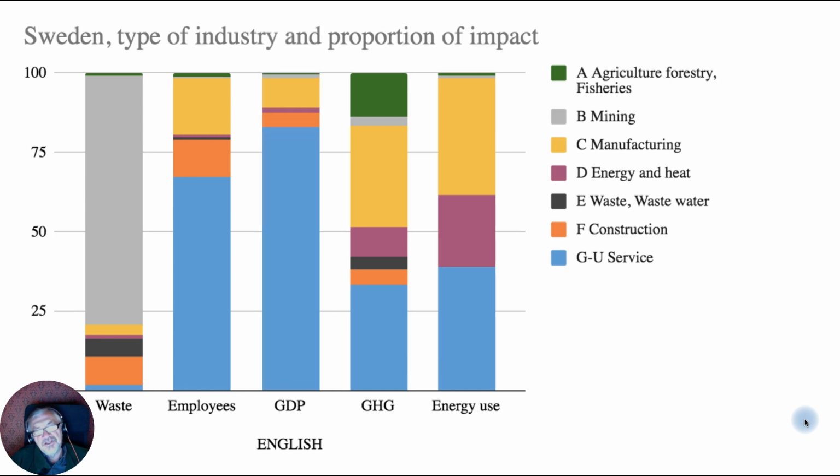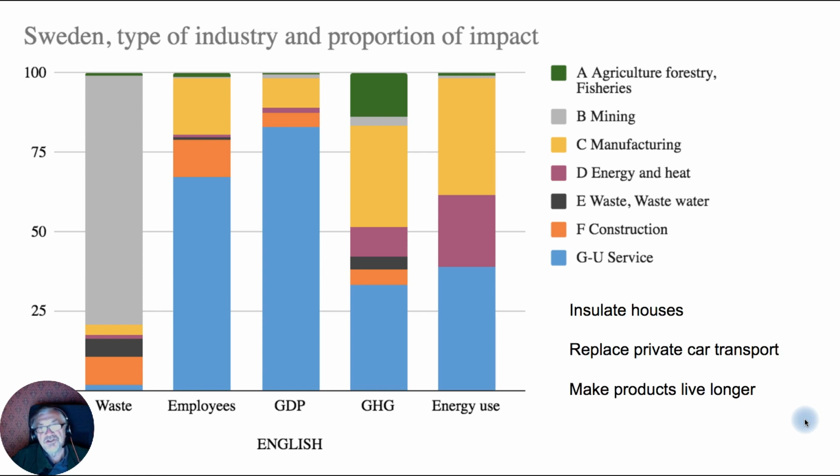And then finally, GDP. This is interesting because most GDP actually comes from the service sector. What this means is that in terms of money, the industries that you want to change, that's the same manufacturing, and that would affect mining and construction and the others, probably don't have the money to do the transition. The money is actually in the services, which have most employees, and probably, if you exclude transport, the least greenhouse gases. But the strategy is the same: insulate houses, replace private car transport, and make products live longer. When you say it like this, it doesn't sound too hard.